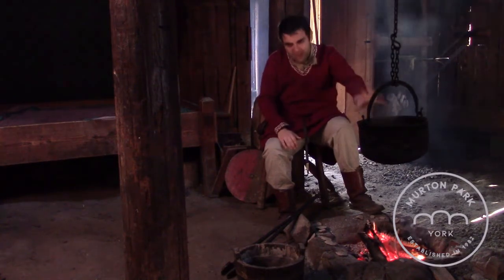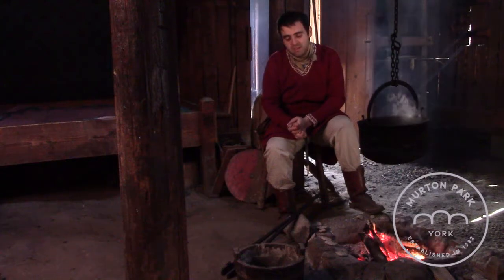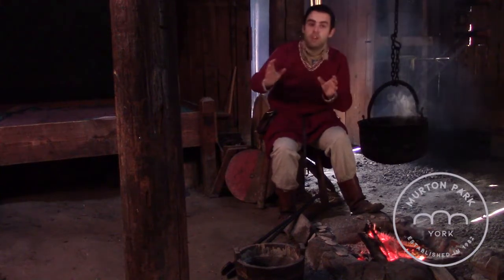Now, to be honest, as I mentioned, this cooking pot is a little bit expensive. It's made of iron. Down here, I have a wooden bucket. Now, I have water in my bucket. I want to boil it. It could be stew. It could be porridge. No sugar in your porridge, by the way.